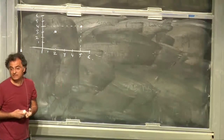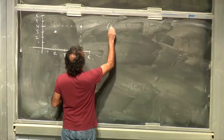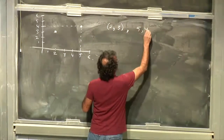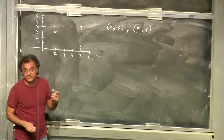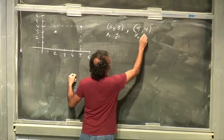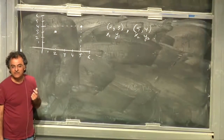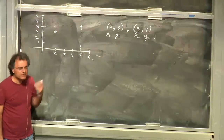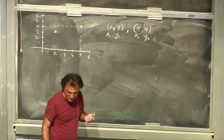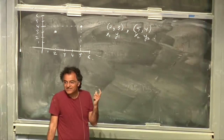So how would we figure this out? We are given a point, we are told 2, 3, and 5, 4. These are the 2 points we are given. This is x1, y1, x2, y2. And how would you figure out a line that goes through these? If these were real numbers, what would you do? You could do Lagrange interpolation, but what would you have done in high school?